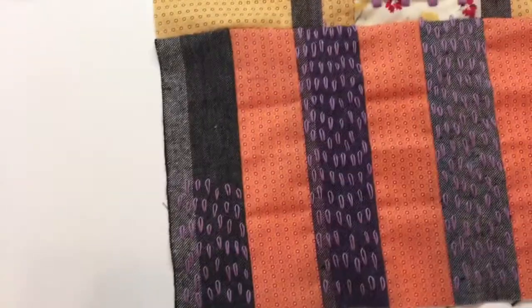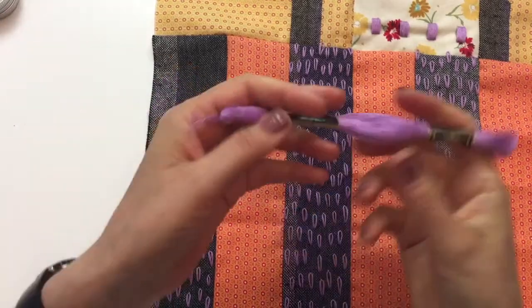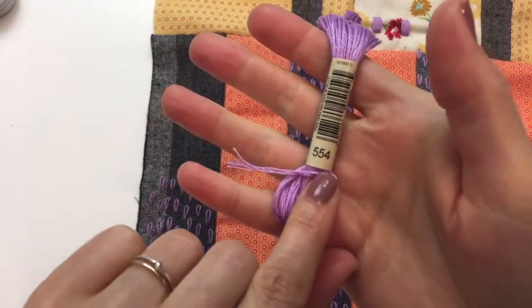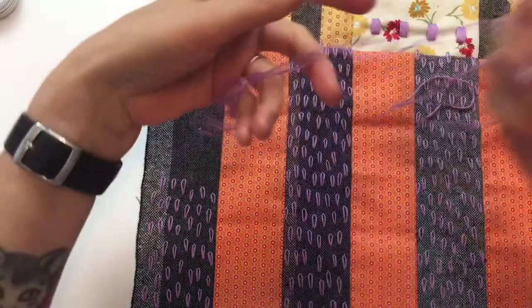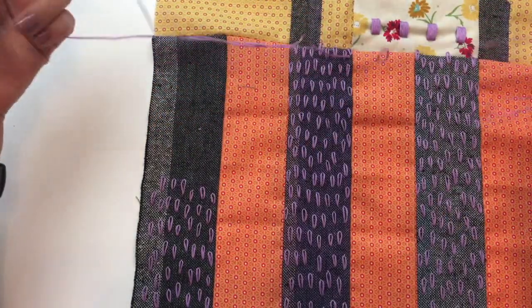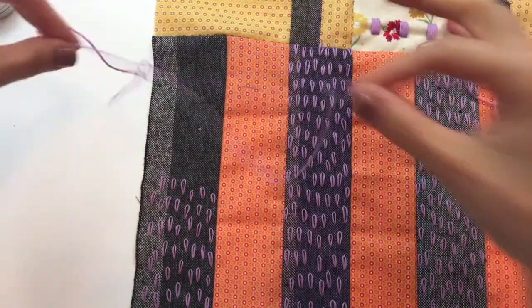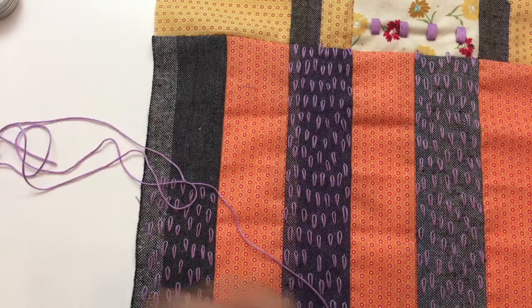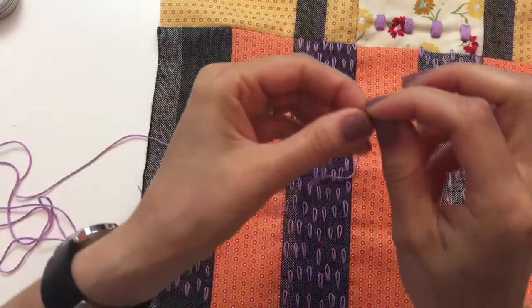I have used almost a full 8 meter skein of floss, so like a full DMC thing of floss. I'm using that 554 number. This is it. This is the last bit of floss from my first skein. I did recommend 2 skeins for this project just because you might be cutting it super duper close like I am here. I'm hoping I can finish it with just this one skein. Then I'll have that extra one as a freebie for later.